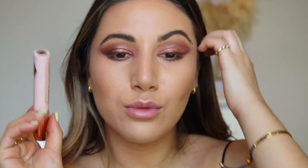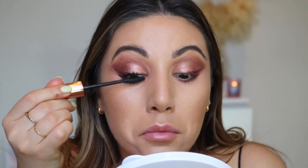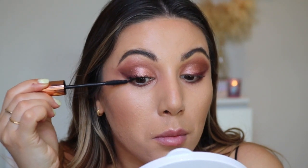I really like them. So naturally, to finish off, I'm going to go in with the Pillow Talk mascara. I don't even need to really curl my lashes when I use this because it does all the work for me. Just done an amazing job. Looks so good. Now for the other eye. So that has just made my eyes pop.